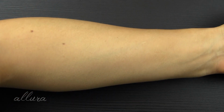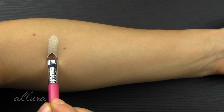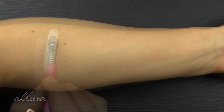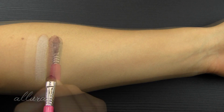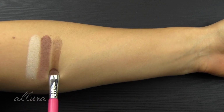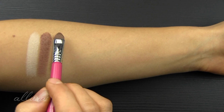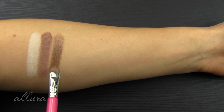All right, we're gonna swatch just the powder eyeshadows first. So the first one in the first row is called It's Designer. This is a matte cream shade. Fancy That is a matte taupe. Filthy Rich, it says it's a silvered espresso. Didn't get a super thick layer or even smooth layer, so I'm gonna add a second.